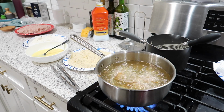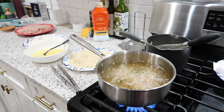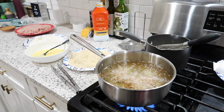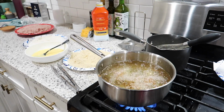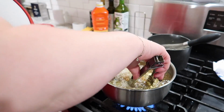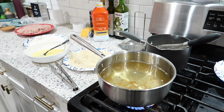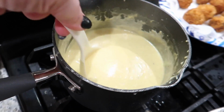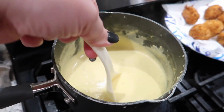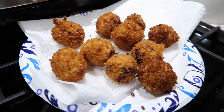So if I had to guess, I would say these probably take around 5 to 6 minutes depending on how hot your oil is. And then I have a plate set out with a paper towel on it. Once those are done frying, you just remove them to the paper towel and let them rest for a few minutes until they are not super, super hot anymore. And along with this, I prepared some cheese sauce. This is basically just a white sauce with some Velveeta melted in it. Then I have my ham croquettes that are cooling right there.